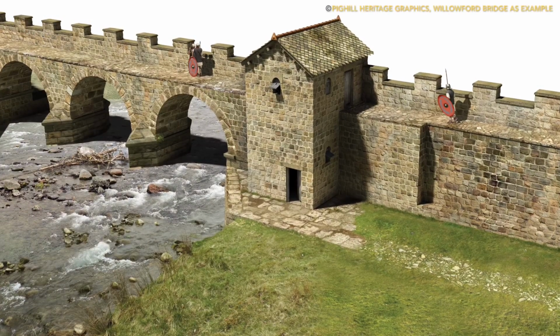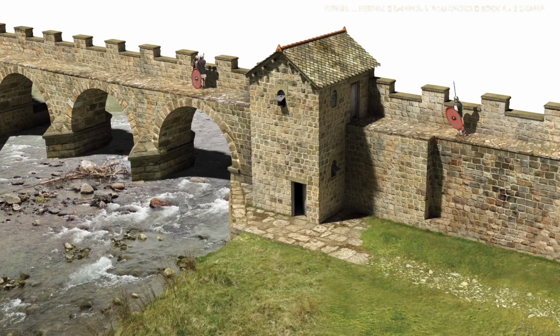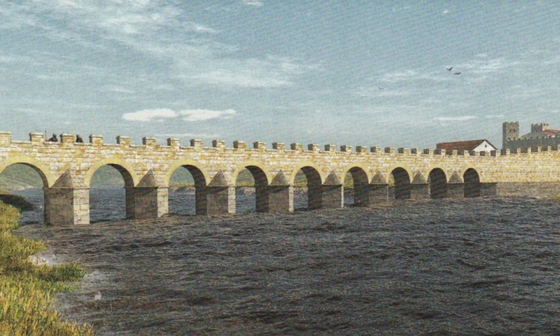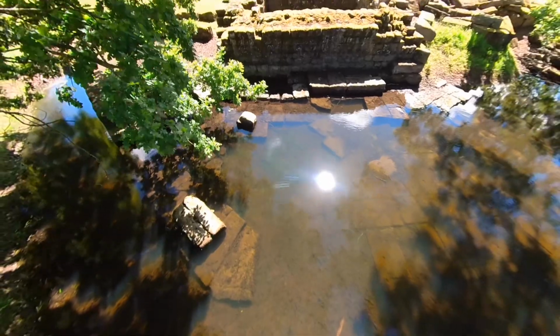At Chesters, there were two generations of bridges. The first one was a magnificent, although simple, stone bridge with 8 piers and possibly a tower at either end. This was a major building project, only undertaken by the best engineers in the Legion. The structure had to take all the worst elements of the Northumbrian weather that could be thrown at it, including flood events. These events are not just a modern phenomenon.